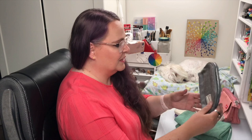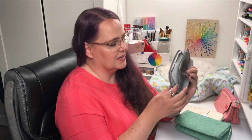The one that I'm least excited about is probably this little one, but I am excited to try a smaller set of tools and get a little more selective about what I put in and really try this one out and see if it works well for me. Plus, this one I'm a little worried about because of the gusset getting caught in the zipper, so we'll see how it works.